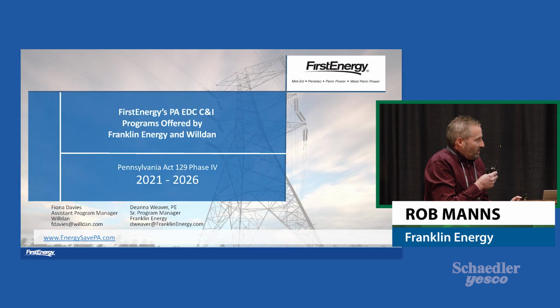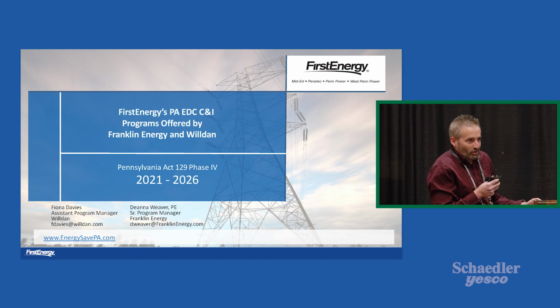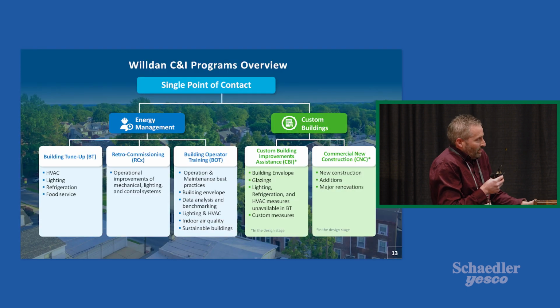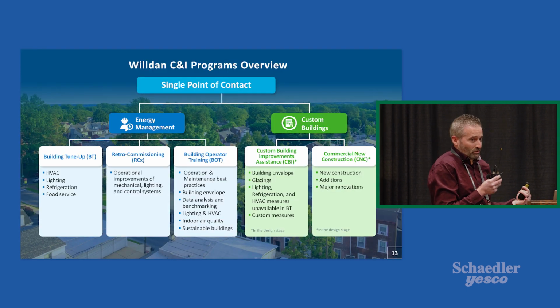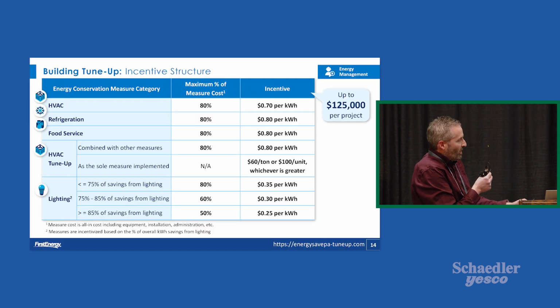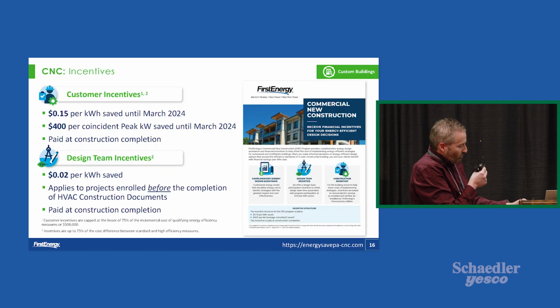On the FirstEnergy side, it's a lot of similarities to what you just heard. We do have 2 different implementers for the FirstEnergy program. We have Willdan and Franklin Energy, who I'm representing. Willdan has some specific programs that they do, such as the building tune-up, and they have the new construction programs. They have a commercial new construction program also.